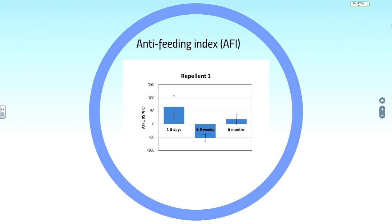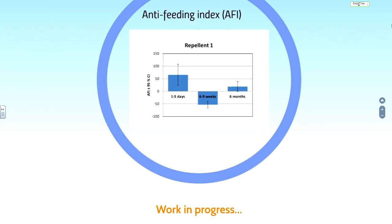And this is just to show you one repellent. And we were very happy to see that it had more than 50% repellency in the first test. But then when we left the repellent in the wax for 6 to 9 weeks, then it actually acted as an attractant. And then after 6 months, there was no effect. So my conclusion is this is work in progress.